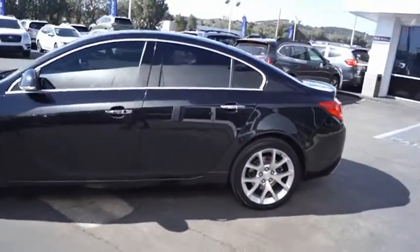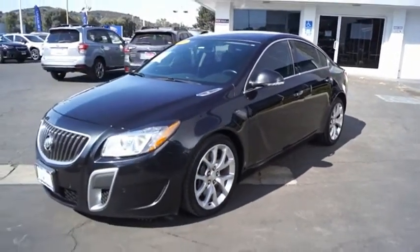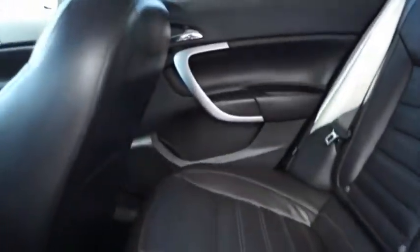Buick Regal is based on the European Opel Insignia. The Regal is as much a sports sedan as it is a family sedan. Wouldn't you look great in this vehicle? Stop in today and see for yourself.